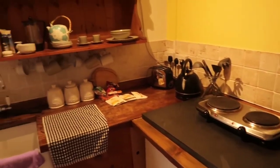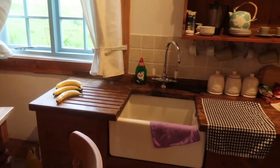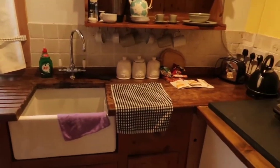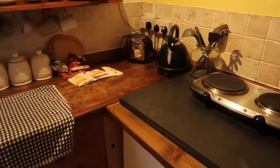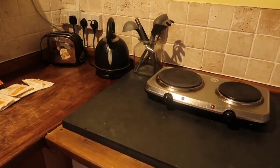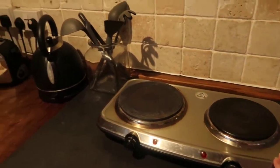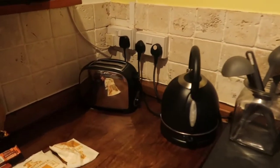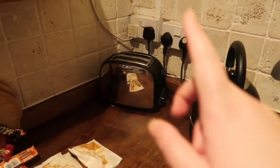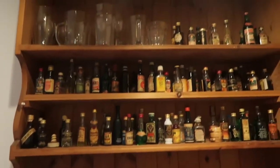Because the experience is glamping, which is like camping but a little bit more glamorous with a little bit more facilities, they don't have an oven and stuff like that. They've got some hob plates, and quite lucky, I didn't think we'd have these, but I've got a kettle and a toaster for my stay, my little bits over there, lots of different things up there.